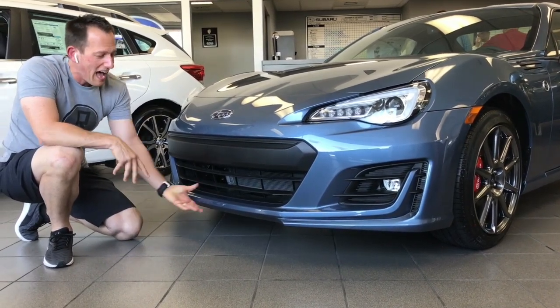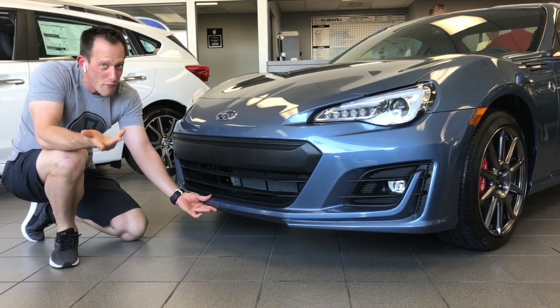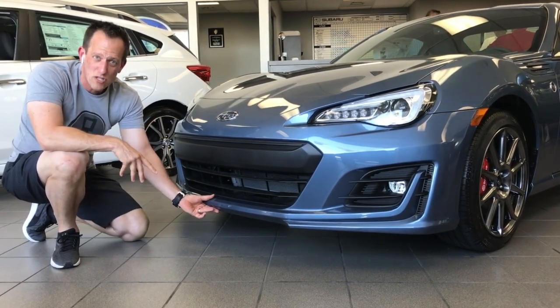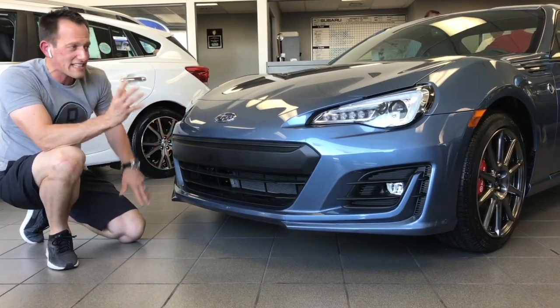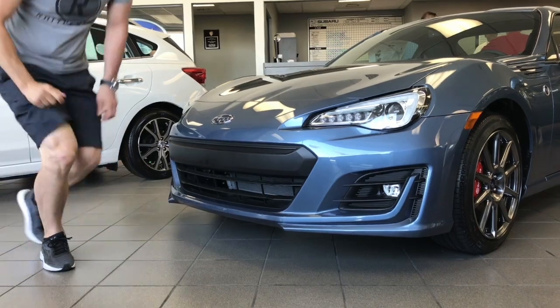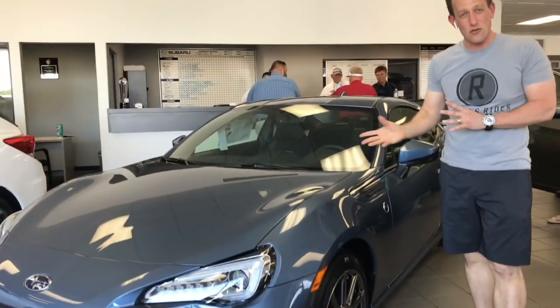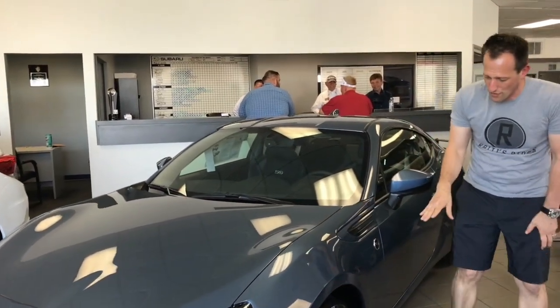To be honest with you, I wish that was something the anniversary edition or the performance package came with, that extra spoiler down here. But other than that, they did a great job with the refresh. Let's go ahead and take a look at the side, and I'm going to show you some other differences between the 2017, 2018 BRZ and some of the older ones.